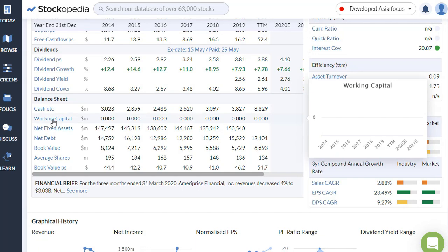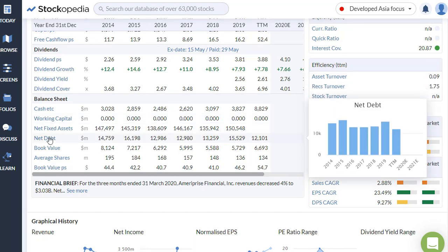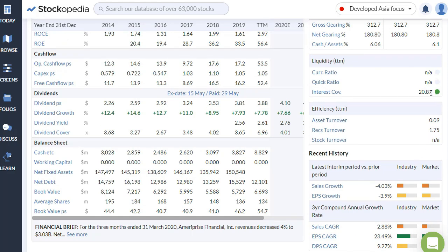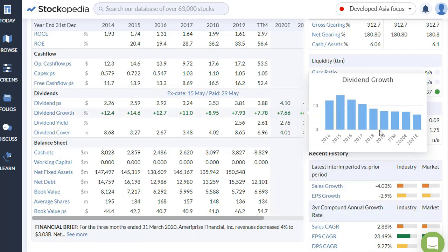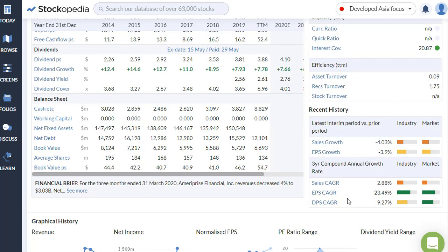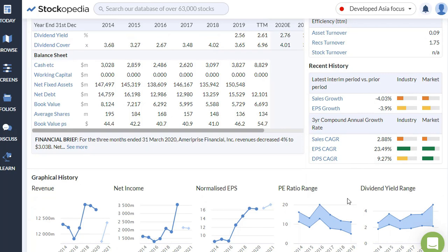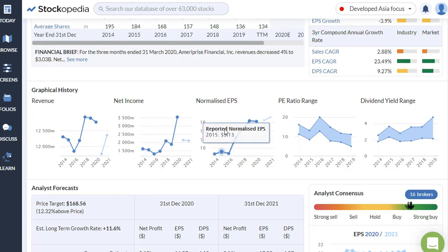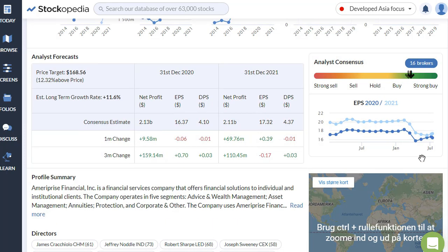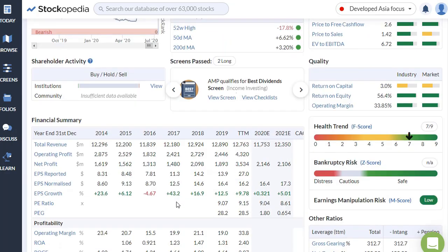Let's see, working capital 0. That's a mistake. Net debt is fairly stable. And if we look down here, we can see that the interest cover is almost 21, meaning how many times they can pay their interest with their earnings, and we do like to see that, because then they're not running into some liquidity problems due to interest payments. So we can see down here 16 brokers are saying buy, and that doesn't change much, and yes, we can read into the details here.